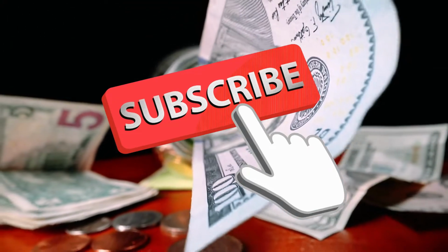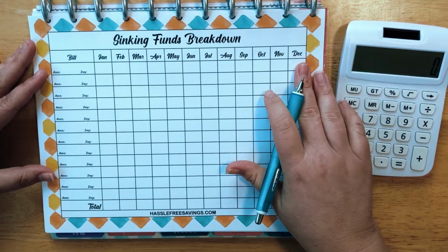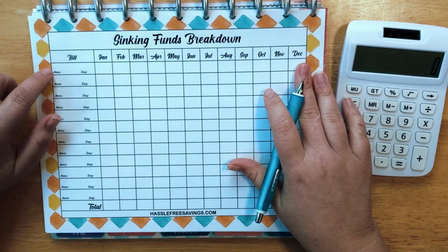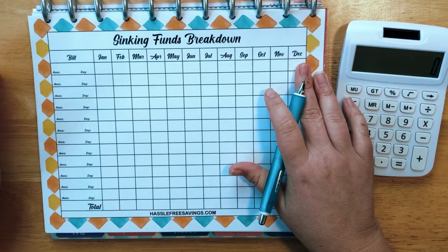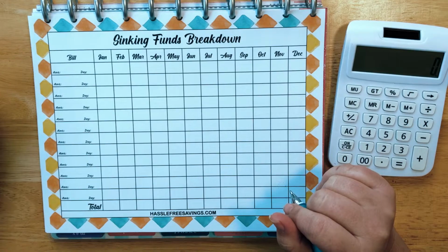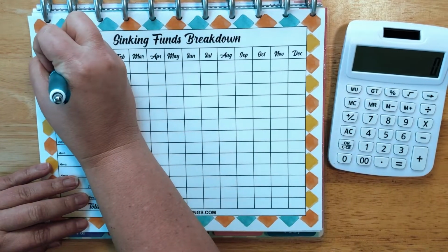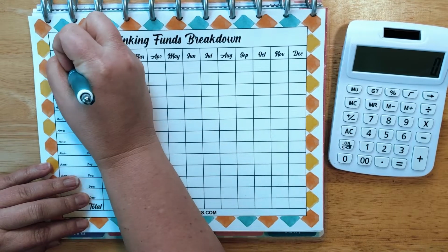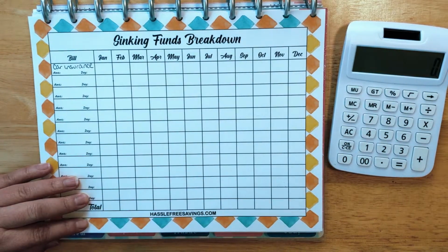The way that this form is laid out, you have January through December. You have a spot for the bill to be filled in, as well as the amount and the day it's due. So let me show you how I'd fill this out. I'm going to go over 4 sample bills. The first one is going to be car insurance. And let's say that that one is due in June and December.